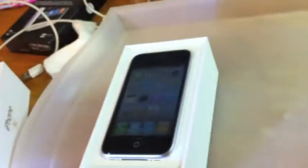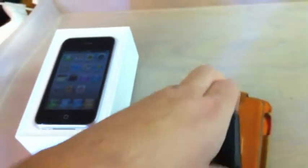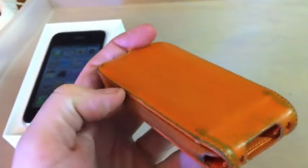If the auction goes over $250, which I expect it will, even though I start all my auctions at a penny with no reserve, so no telling how low it'll go. But I'll throw in this. This is actually a $50 case, believe it or not, when it's brand new. It's kind of orange. It flips down. It protects the screen and has a belt clip that you can remove if you want to take it off. It's been used as well, but still a great case.